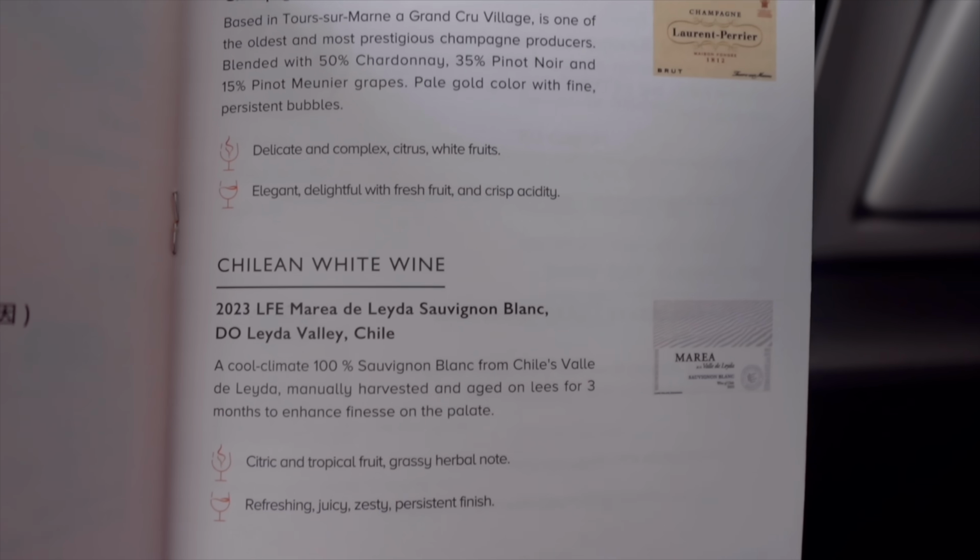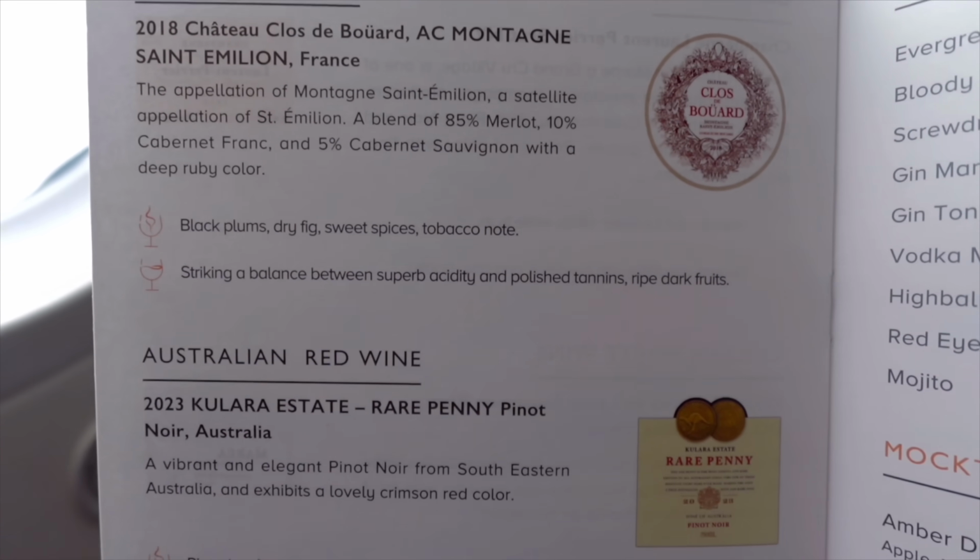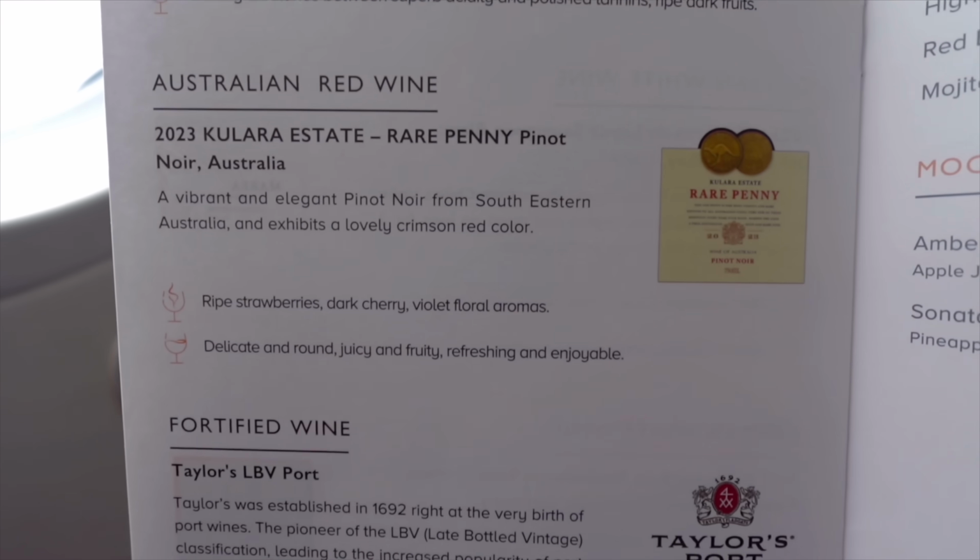Shortly after takeoff, I read the menu and wine list, and again, it's a pretty good selection for a regional flight, I think. What would you choose?